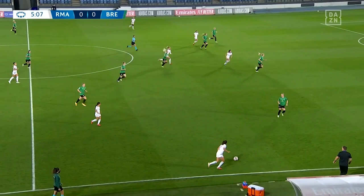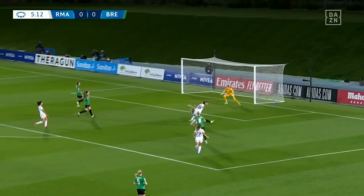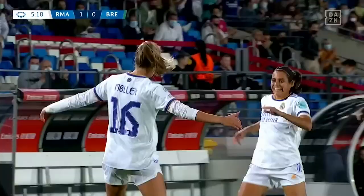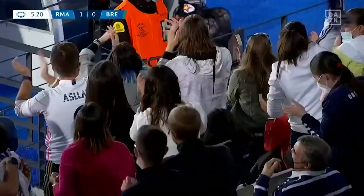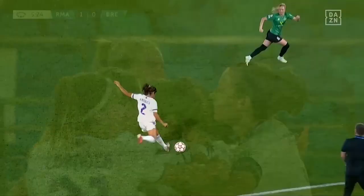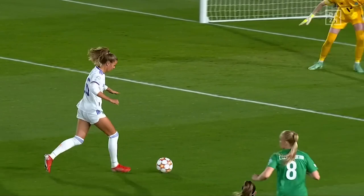And Muller making her move through the middle. Here she is. She can take it down. She can get a shot away. That is splendid. How good is that from Real Madrid? It's a joy to watch. One touch, bang.